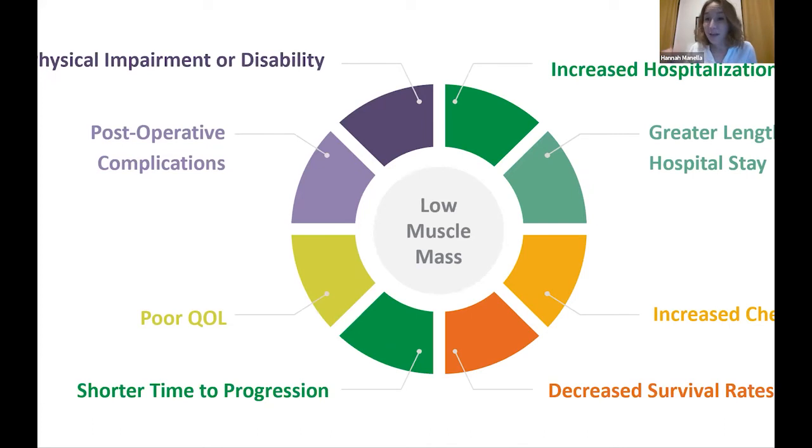All right, but low muscle mass itself has a lot of complications. We have done a lot of research over the past 10 years, looking at long-term side effects or side effects during active treatment and the impact that low muscle mass or muscle loss has on that. And we found a number of negative outcomes associated with low muscle mass during treatment. More hospitalizations, longer hospitalization stays, increased chemotoxicity. So people just aren't able to tolerate their chemotherapy as well, and they might have to have dose reductions as a result of muscle loss, lower survival rates, shorter time to progression, poor quality of life.